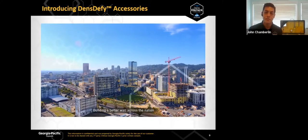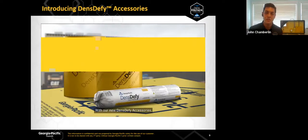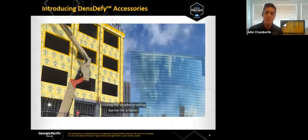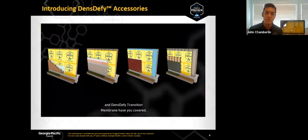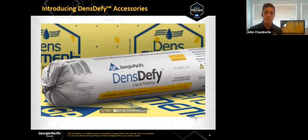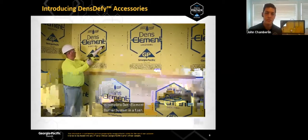Building a better wall across the nation just got easier. We know your best work relies on ensuring the building envelope is tight and secure. With our new DensDefy Accessories, we're taking DensElement Barrier System's unique moisture management even further, closing the weatherproofing barrier for a faster, tighter envelope finish that's always compatible. Now DensDefy Liquid Flashing and DensDefy Transition Membrane have you covered, whatever your project needs. We've simplified the DensElement installation process, further evolving the envelope with a Georgia Pacific-backed liquid flashing. Rain or shine, easily seal all joints and seams to complete DensElement Barrier System in a flash.